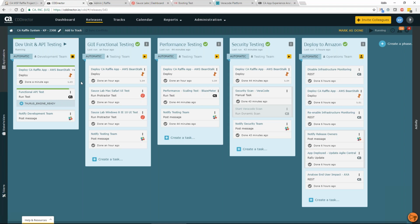So that's kicked off that API test. We're now going to promote into the next environment, and we'll come back to review that API report in a little while. So what we'll do is go into the next phase, which is our UI testing, and that will then kick off a series of SauceLab tests.